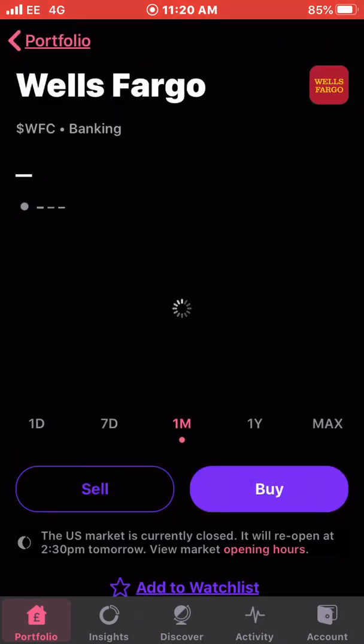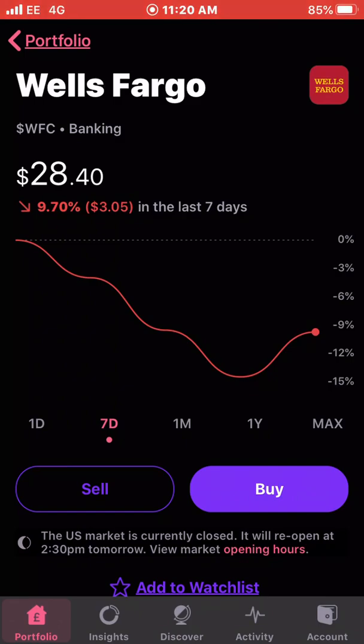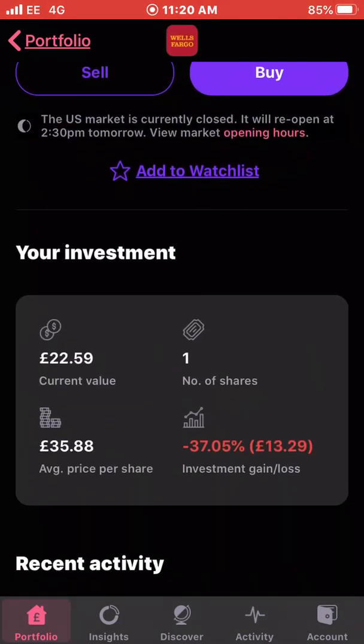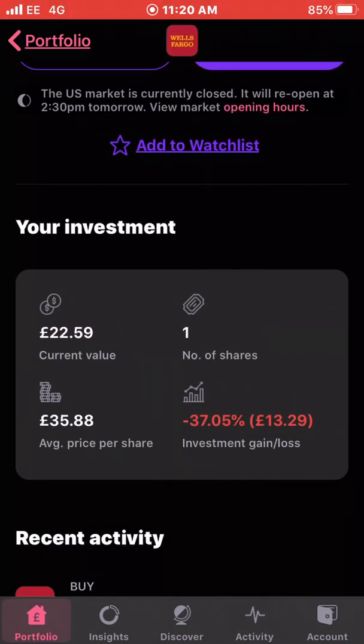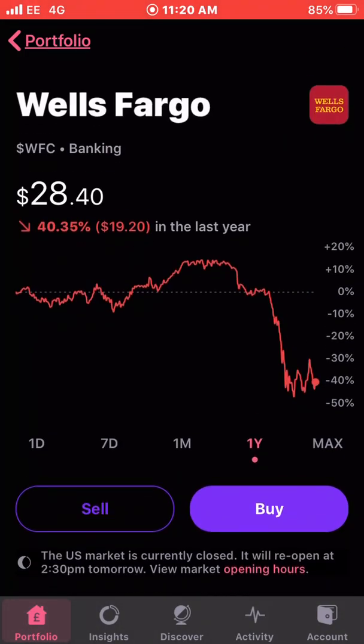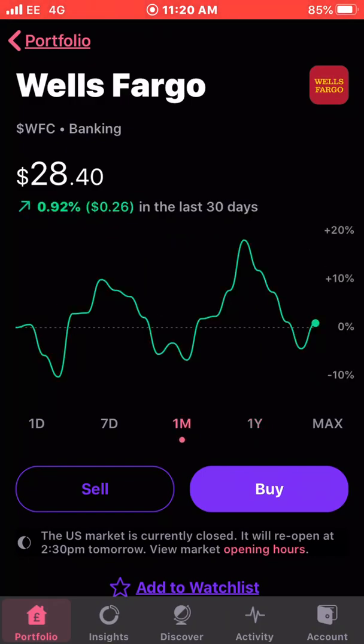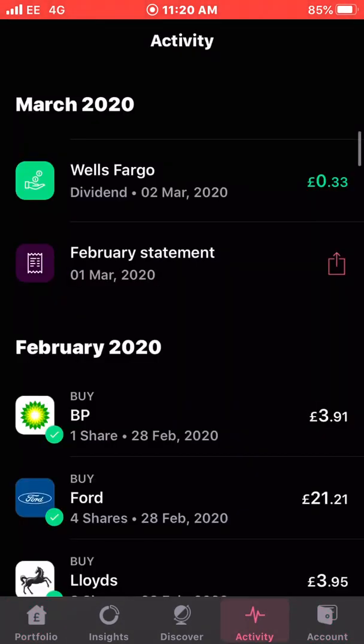Obviously banks have overall been struggling in general. Wells Fargo is down 9.7% in the last week. I'm down 37%, quite a big amount overall. Just the one share I own, but still down quite a big amount. You can see the massive drop over last year. That's the first dividend I received on the 2nd of March.